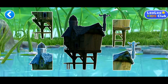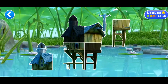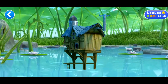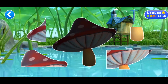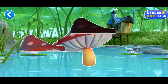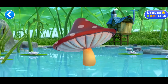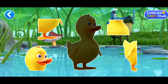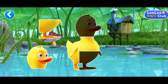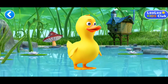Let's put together the items. Drag a puzzle piece to its place. Drag a puzzle piece to its place. The item is whole. Wow, this is a duck.